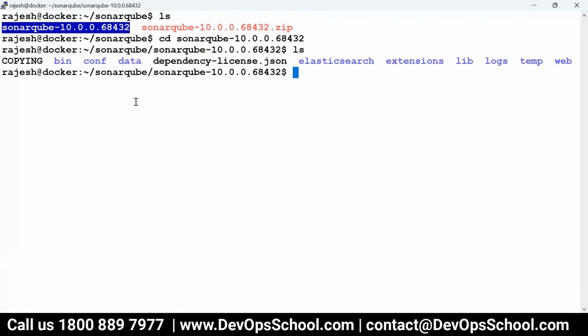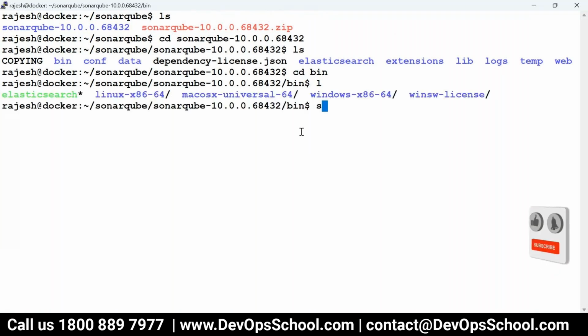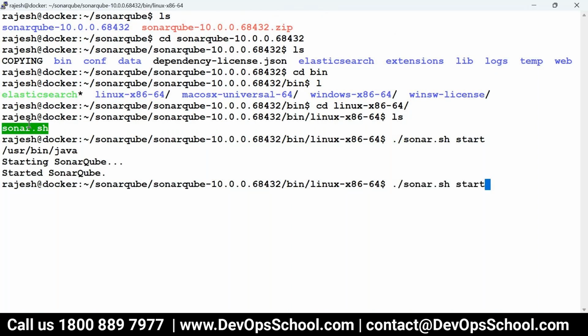Inside that, go to the bin directory. Which operating system do I have? It's Linux. So go to Linux, and here you have sonar.sh. Just run it and start. That's all. Start, stop, status, all these things you have here. See, it is running.